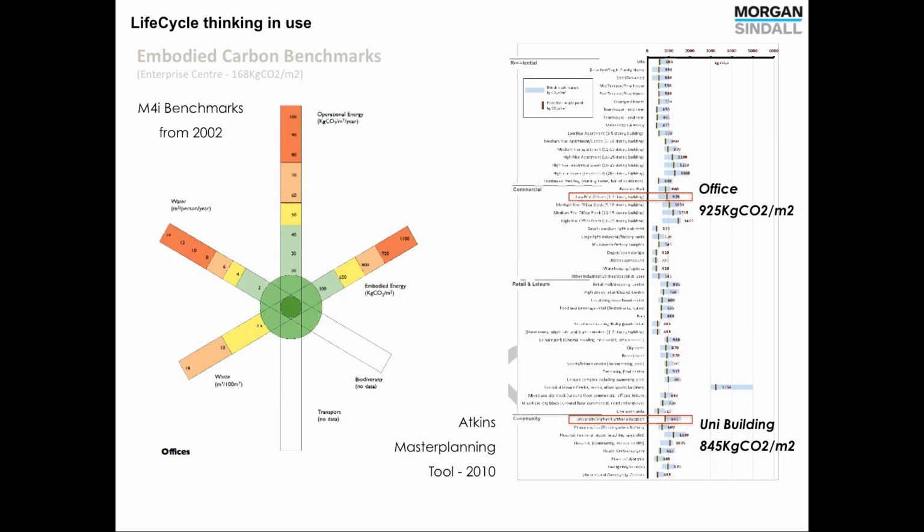So this is taking, where do we fit in? This is taking some industry standard data. You can see where offices are, and you can see where a typical further educational building is at around 150 kilograms of CO2 per metre squared. At the moment, our design is at 168. So that's a fraction of what a typical further education building is.